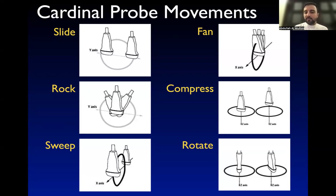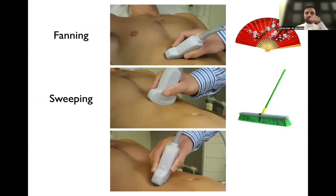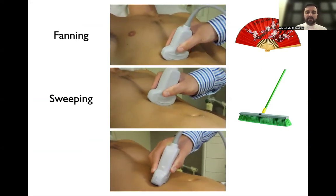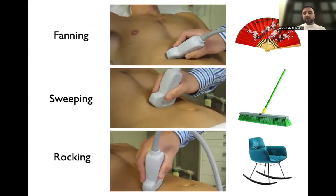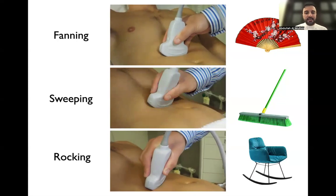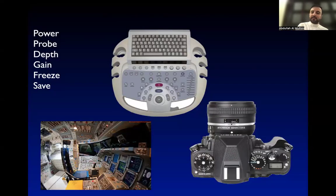Rotating, we are usually rotating the probe mainly for looking for an abnormality. Usually one plane is not enough. If you find any kind of abnormality, do another plane. We use fanning a lot, especially in echocardiogram. We fan an organ. Sweeping, going up and down over the same structures, especially if we are looking for, for example, the abdominal aorta and the vessels over there. Rocking, we usually use rocking especially if we are looking for hollow structures like veins or a structure that is usually filled with fluid, or during a procedure, or needle insertion, something like that.